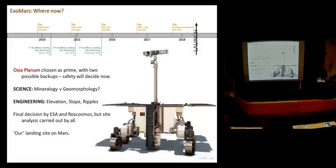So, as far as we're aware, the landing site analysis has almost come to an end, unless that one site, Oxia Planum, is proved to not be safe anymore, in which case we'll all go back to work frantically and try and decide which is the best site, because at the moment it's just the safety which is governing which site it goes to. But if it goes back to the two backup sites, it will be a balance between the science and engineering again.